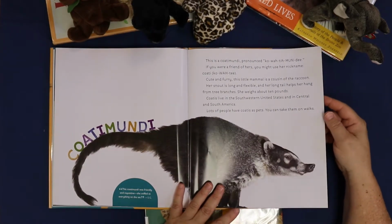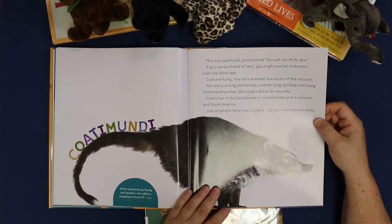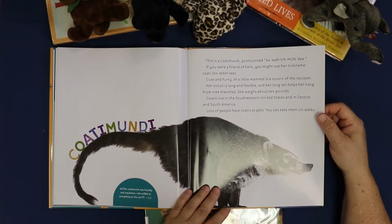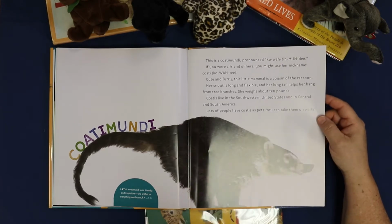Hey, it's a Kotamundi. This is a Kotamundi. Kowatimundi. That's how it's pronounced. Kowatimundi. If you were a friend of hers, you might use her nickname, a coati. Cute and furry, this little mammal is a cousin of the raccoon.